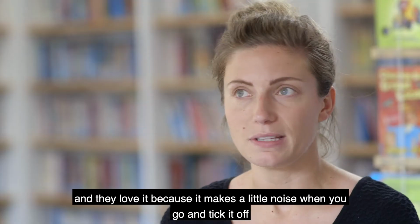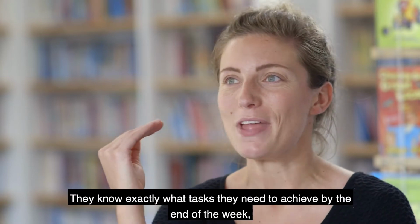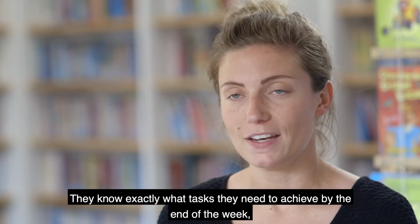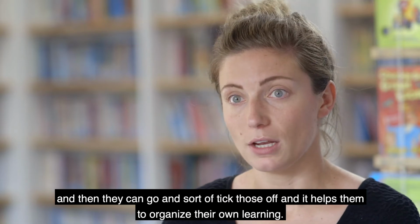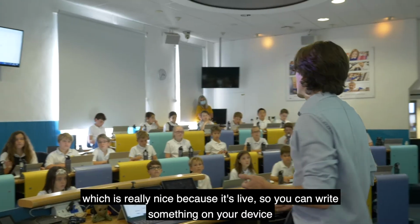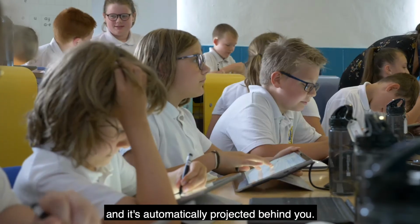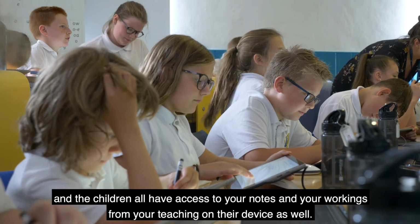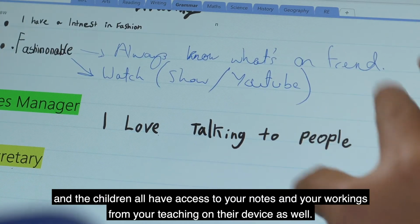And they love it because it makes a little noise when you go and tick it off, and it's really satisfying for them. They know exactly what task they need to achieve by the end of the week, and then they can go and tick those off, and it helps them to organise their own learning. And then we also use things like digital inking to model things, which is really nice because it's live, so you can write something on your device and it's automatically projected behind you, and the children all have access to your notes and your workings from your teaching on their device as well.